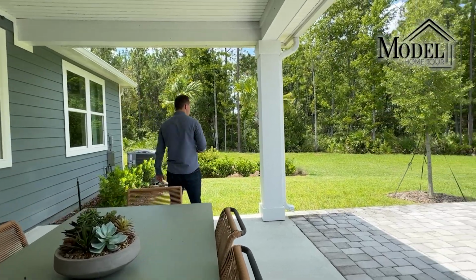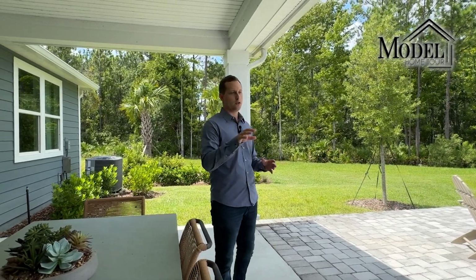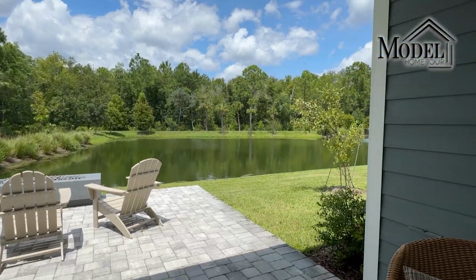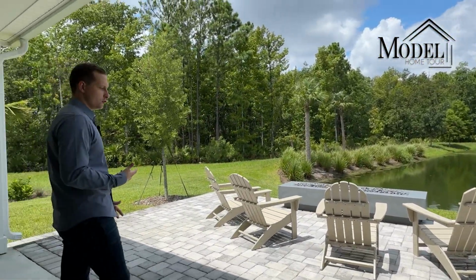You also have the ability that if you wanted to, you could screen this in, you could do some different things like that. You can add an outdoor kitchen. They do have it already pre-done for gas out here if you wanted a gas grill. They'll also give you electricity out here if you want to have any sort of electricity needs as well. So you do have a lot of things you can do with it.